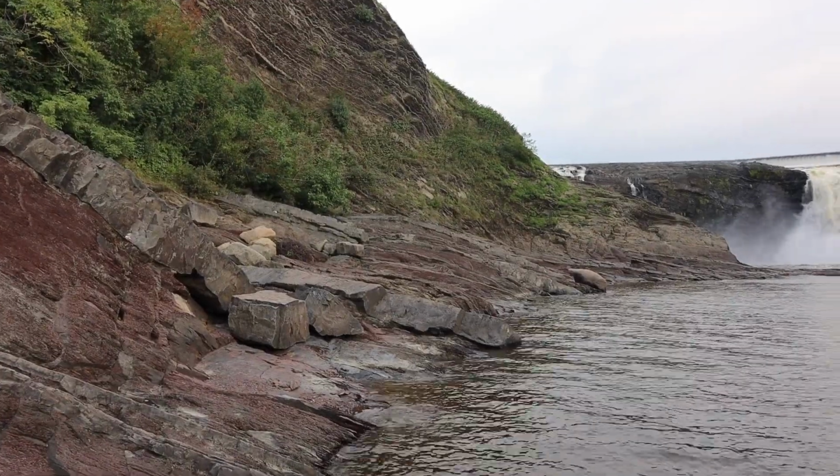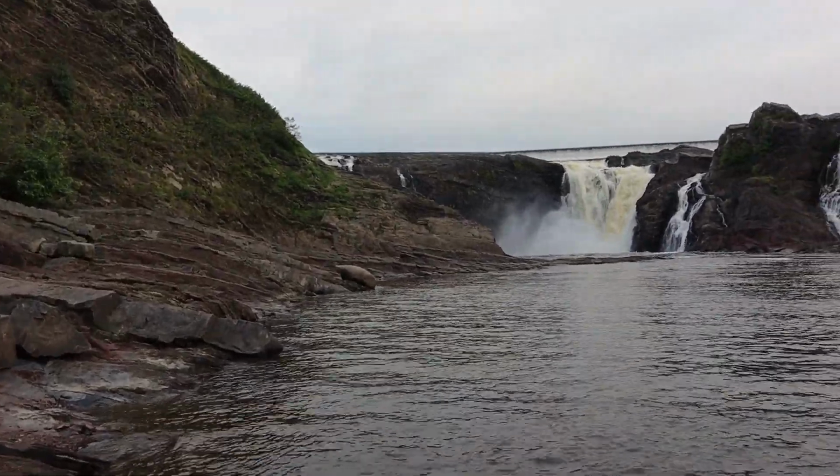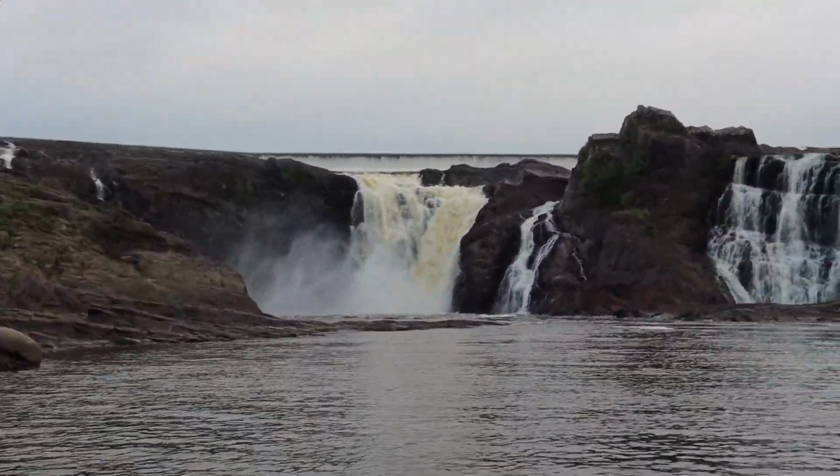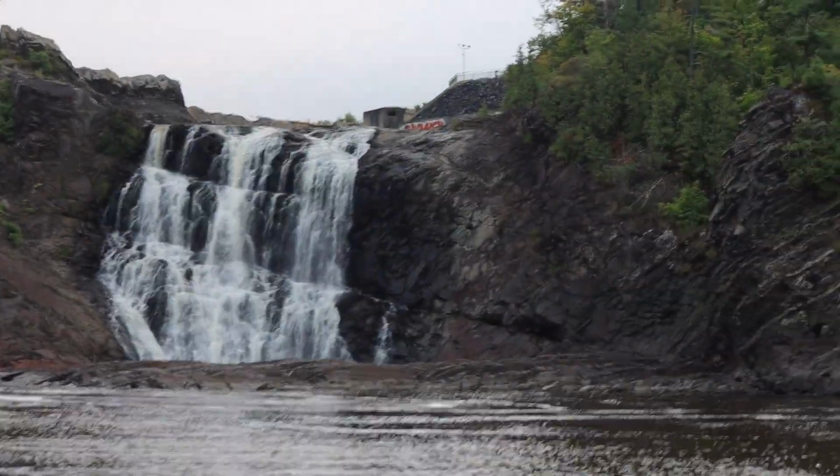Chaudière Falls is near Quebec City, Quebec, in a town called Levis, in a municipal park that is free of charge. It offers walking and hiking to the beautiful falls.